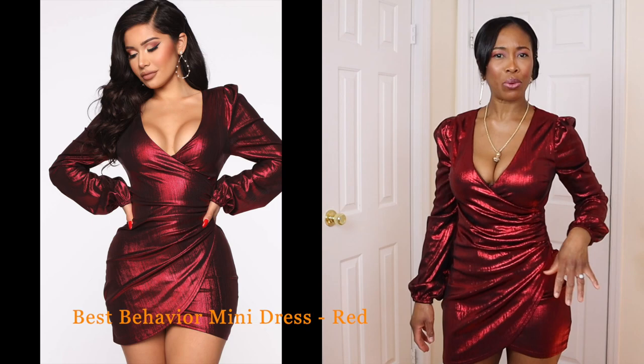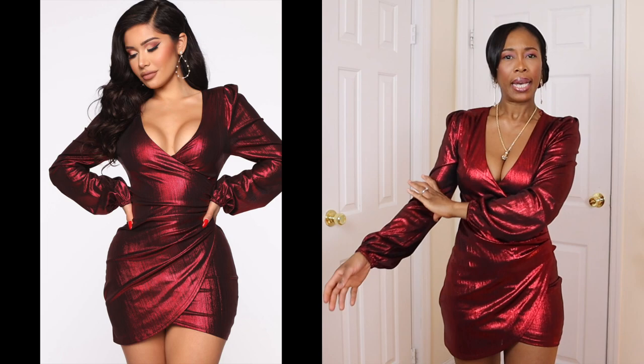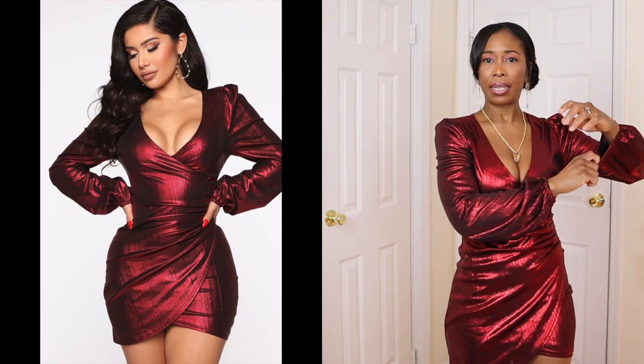Guys, this beautiful wine color dress. It's sort of like a shiny material, and again, it does have that little wrap detail going around the midsection. It's long sleeves, and it does give a little bit of a play down here. So you see there is a narrowing up here at the sleeve, and then it comes down and it sort of bells down here at the same time. And it does have elastic in the wristband to hold it up.